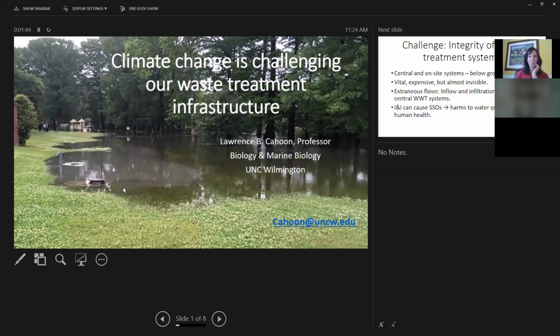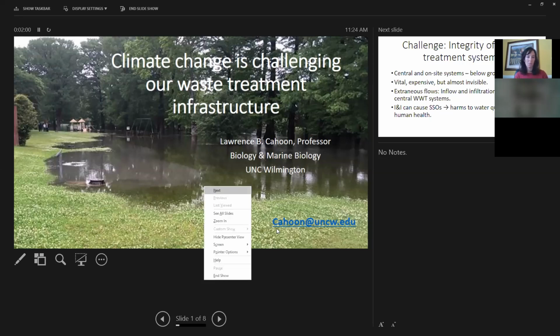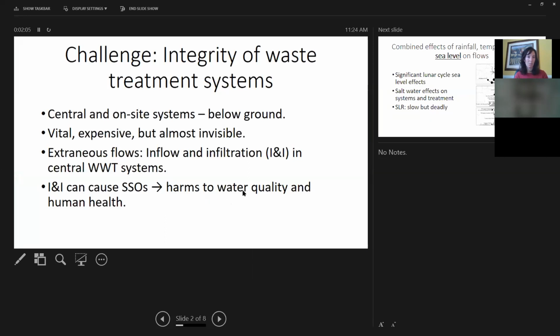And I was led very rapidly to the idea that sanitary system overflows, when central wastewater systems fail to contain the sewage and deliver it where it should go, are largely a function of what we call I&I, which is inflow and infiltration. A couple of problems here. Both central and on-site wastewater treatment systems are below ground and out of sight. Very few people pay a whole lot of attention to them, but they are extremely important forms of infrastructure for reasons you've already heard about.